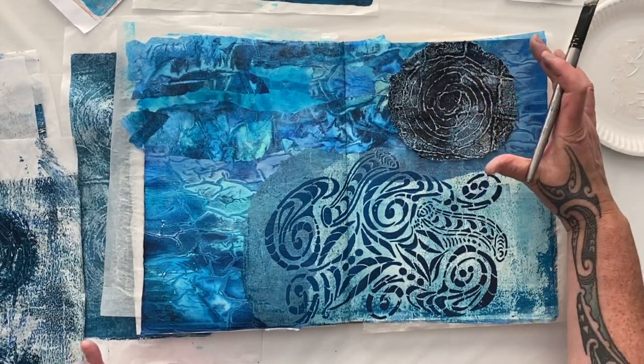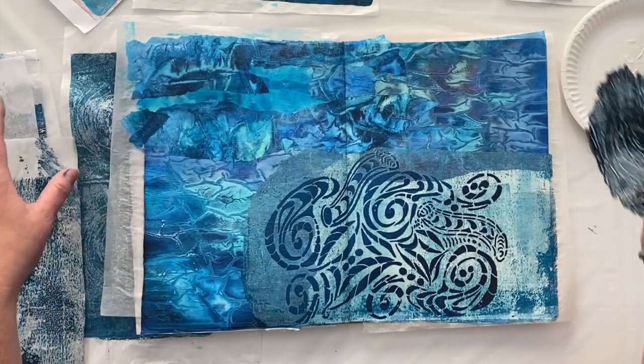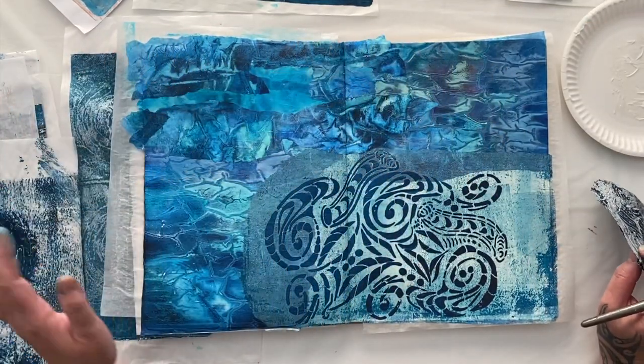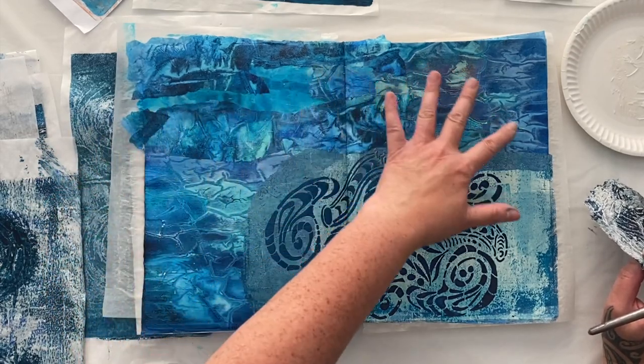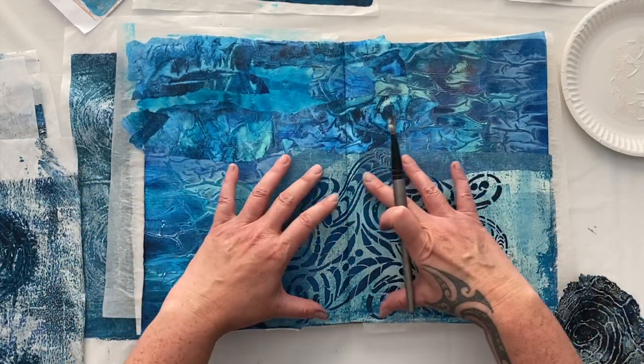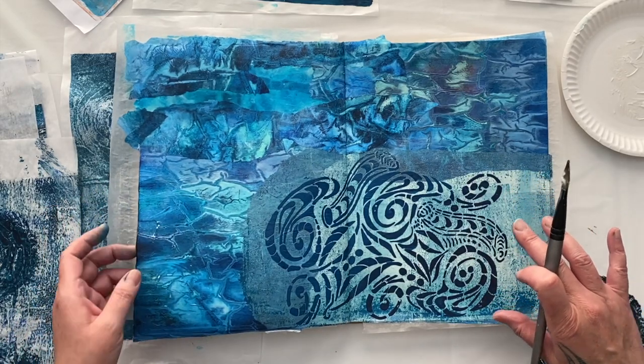I don't know. I'm thinking that's too big and too heavy, now that I've got this beautiful ocean flow happening. Look at that. That's really beautiful. Maybe we could put some silver. Ooh, yes. Let's put some silver ink into that. I want to extend this stencil, so I might just stencil it straight on.